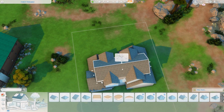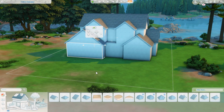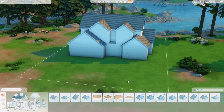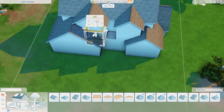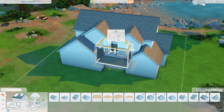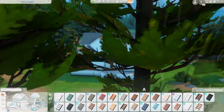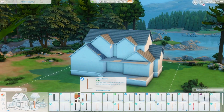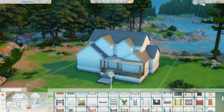So this build is a little bit bigger than what I usually make, or sometimes I make builds this size, so I would call this a medium to big size build, at least on my scale, because I'm really used to building on 20 by 20 or 20 by 30 lots, so this felt really big for me.